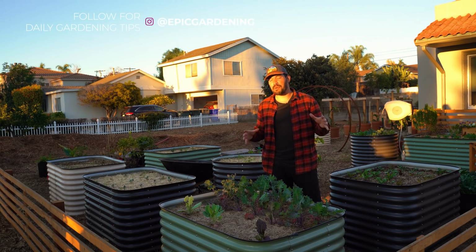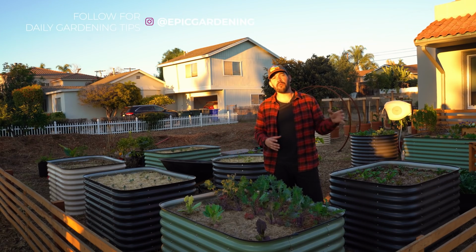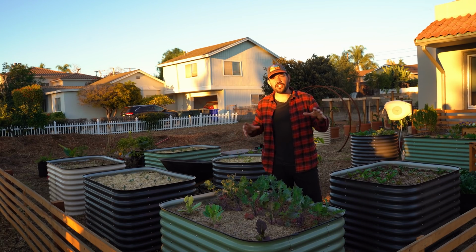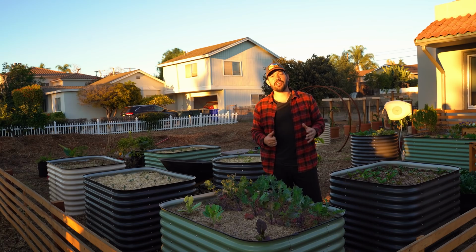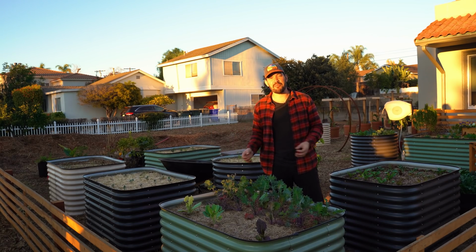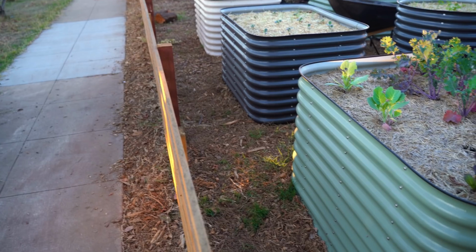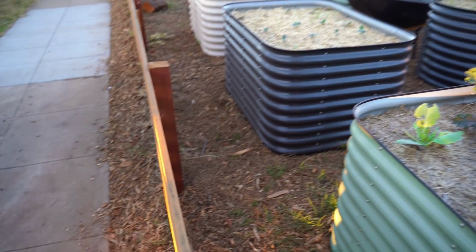Thank you for your patience, but I finally have the front yard Epic Garden recreation planted out. So what I wanna do is hop behind the camera and show you everything that's going on inside the beds and just a free form of some of the changes I made. For those of you who've been watching Epic Gardening for a long time, you know I was in a cramped front yard garden. Now clearly there's a lot more space and there's a lot more going on. First things first, we have the actual spacing here in between the fence line as I step over it and the garden.